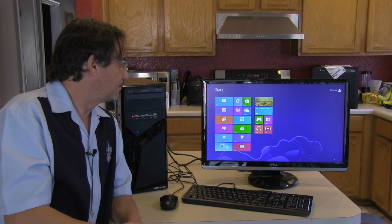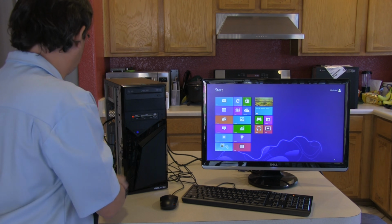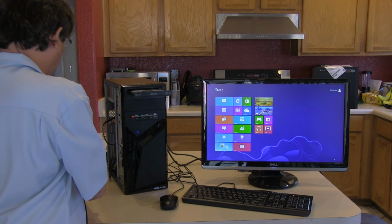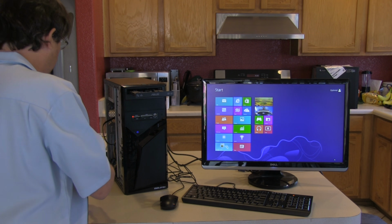But what I'm going to do at this point is go ahead and install the drivers. In fact, let's go ahead and start that right now. Let's get our drivers installed. Let's get Windows 8 back in there.